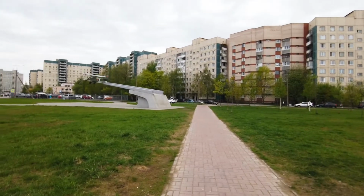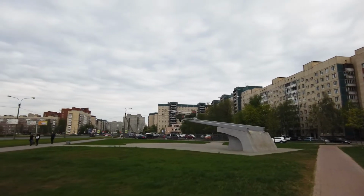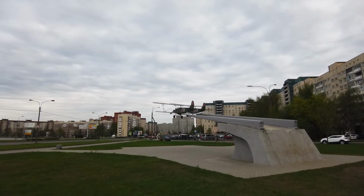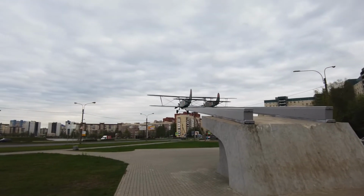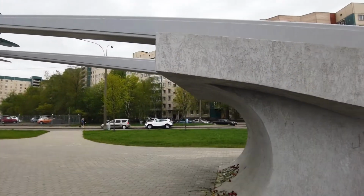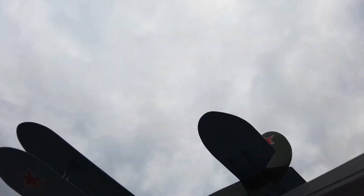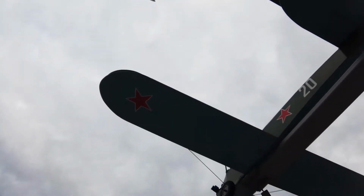But what I wanted to show you guys is this really cool looking statue. There's three planes, three old era planes. Pardon me, two. And we're gonna see a bit closer. Wow. I think it's a cool angle.